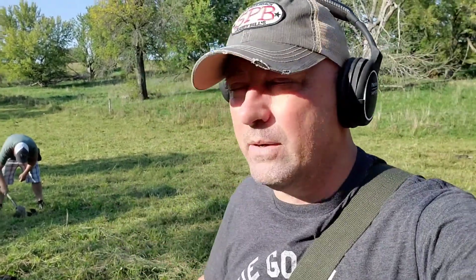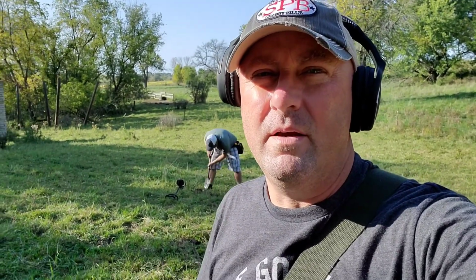So I am out at a permission that I received very early last spring out here with my brother-in-law Kyle. This is what we are going to call the Stone Barn Farm. Don't want to show too much of exactly what the entire property looks like, but I'd planned on being out here during the summer, ended up not getting out here, and thought today would be a perfect day to do a little bit of digging.